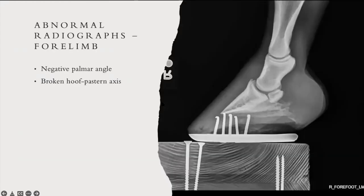Okay, and so this is a friend of mine. This is her young horse. And so this has a negative palmar aspect. And again, we have that terminology. This is the dorsal aspect of the limb, and this is the palmar aspect. And it's palmar because it's a front leg. It would be plantar if it was a hind leg.